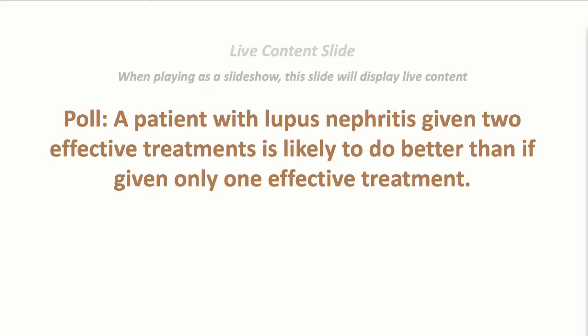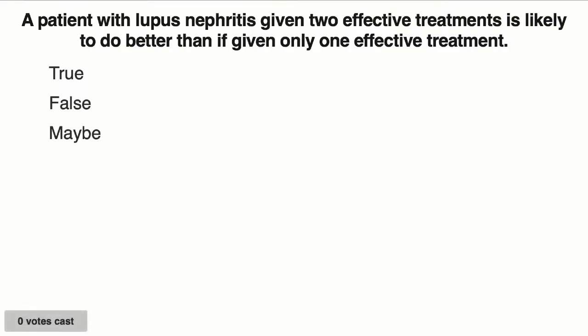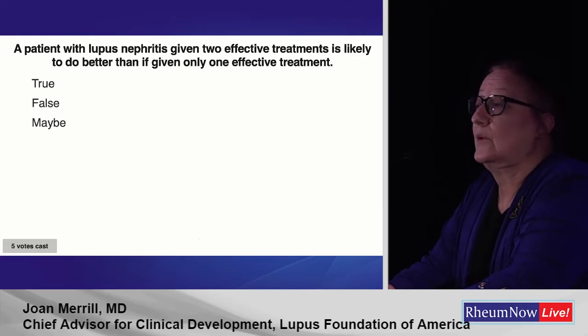So I'm going to ask you a question. A patient with lupus nephritis, given 2 effective treatments, is likely to do better than if given only 1 effective treatment. True or false? Or maybe. In other words, if our currently recommended first-line treatments are not good enough, would it help to add an extra effective treatment? True or false? And should we be doing that? Or is it maybe?